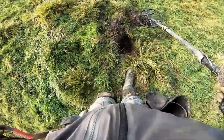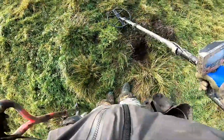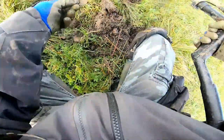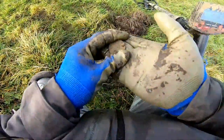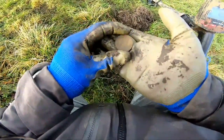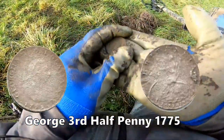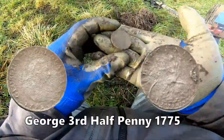In this one, I think. Oh, we've got it out. Oh, there it is. Georgian halfpenny. Georgian halfpenny. See that? Here we go.